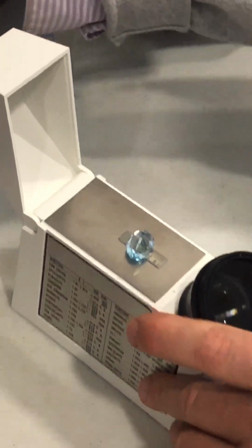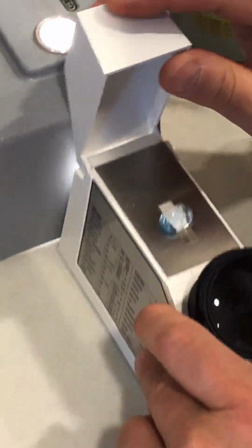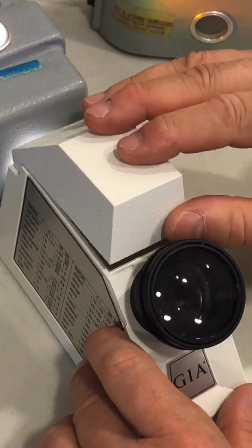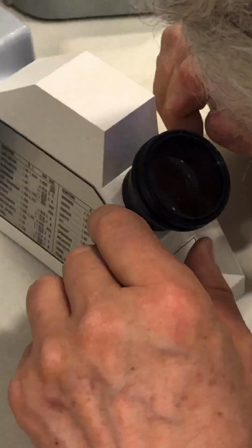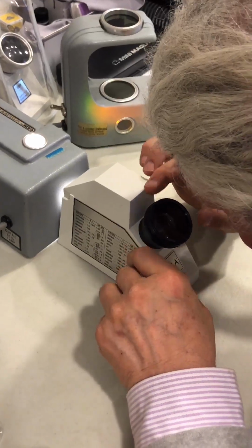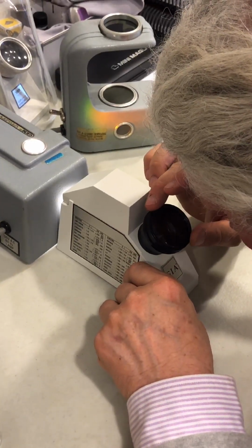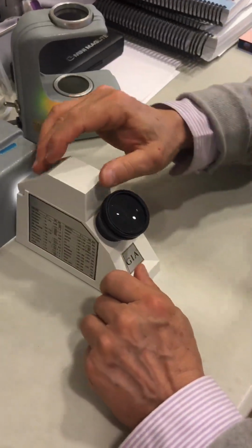This gives you just regular light. This is so you can eliminate any background light. So this is a spot reading, let's see here, 1.618 to 1.62 something. So this is a blue topaz.